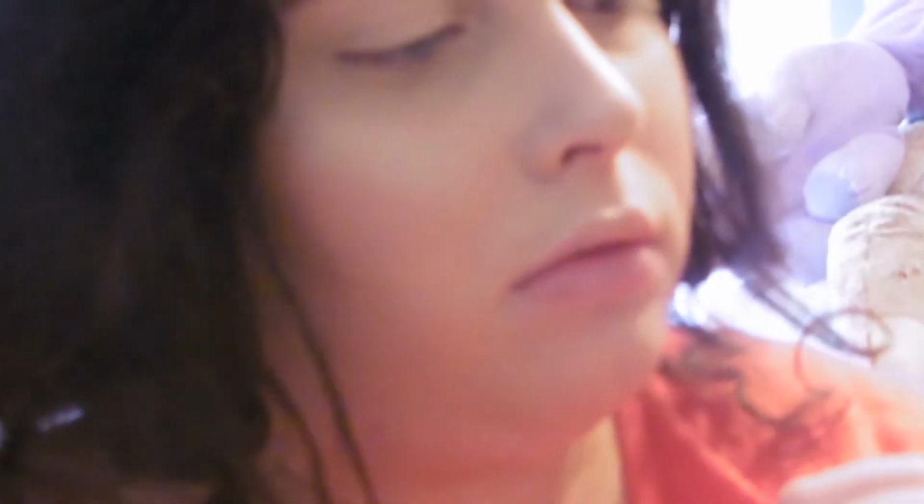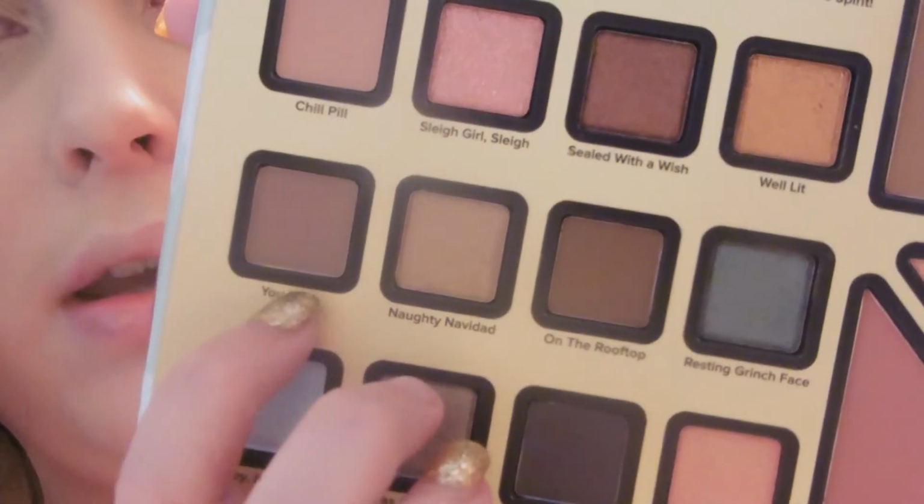Right, and then for eyeshadow, I am going to see what I'm going to do with this palette. I think I want to use this gold colour in the crease. So what I'm going to start off with is You Wish, which is this one right here, and then I'm going to go in with On the Rooftops on my outer corner.